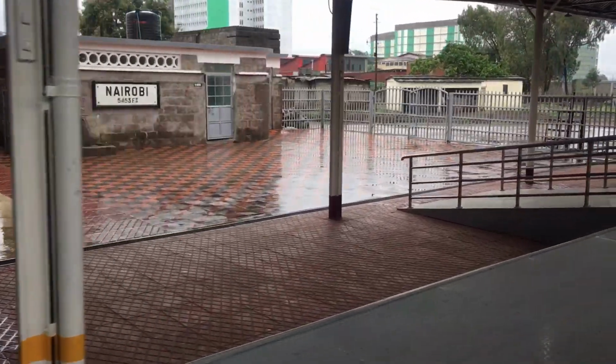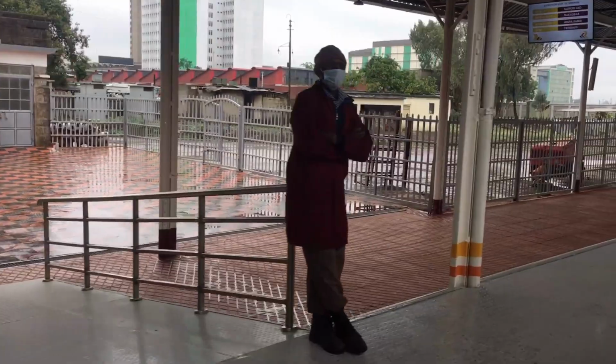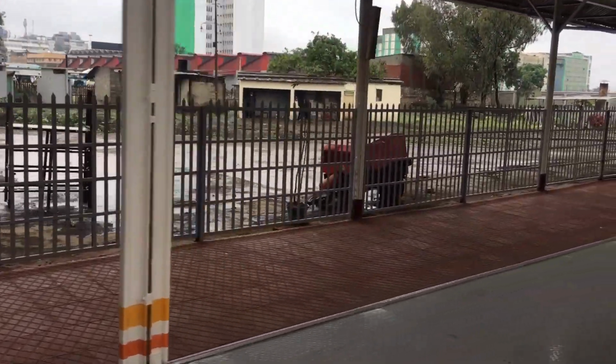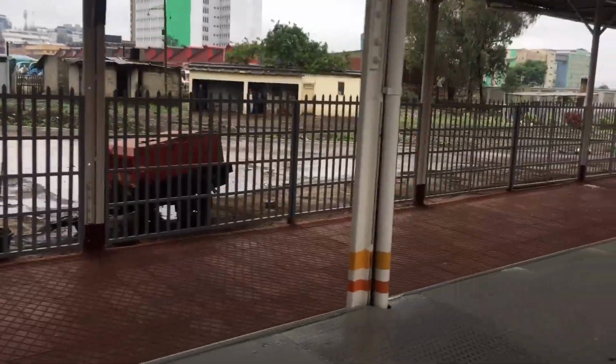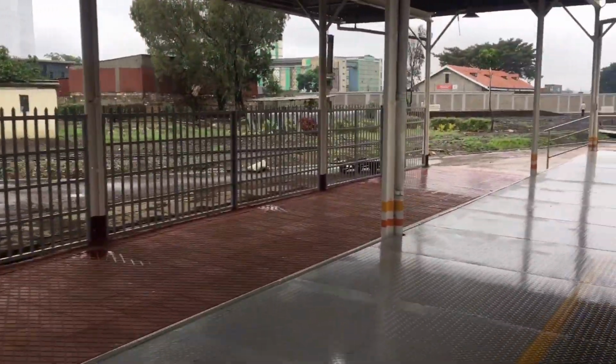Now we are leaving Nairobi railway station. I was excited for the whole journey. Yeah, so guys, continue watching to see everything, more views and more stations and more towns.